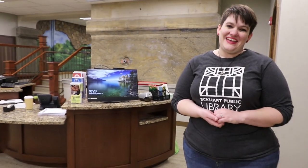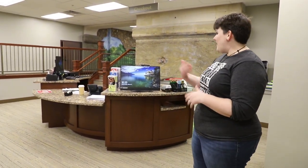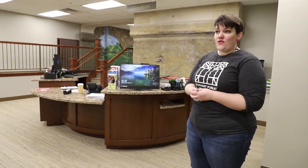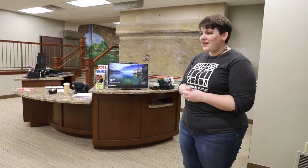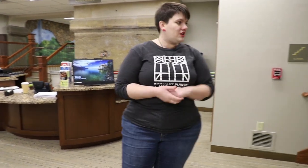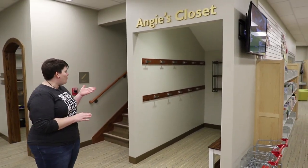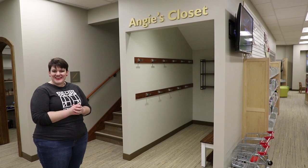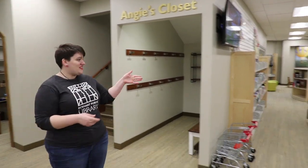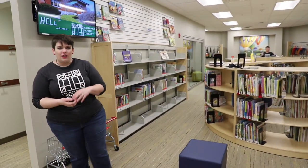Downstairs here is our children's department, and we are thrilled by how wonderful this is going to be for our youngest patrons. Again, we have a beautiful point of service here for our children. They can come and check out items, talk to the librarian, all of that kind of thing. We have a closet over here named Angie's Closet for one of our illustrious library volunteers, where people can put their boots, they can put their coats, so that you can be comfortable and ready for a nice long stay in the children's department. On this side are our picture books and some of our things for younger kids.